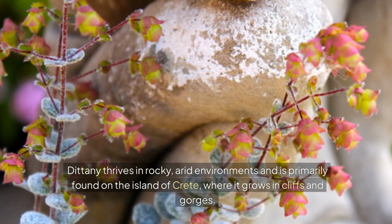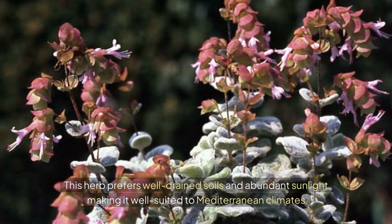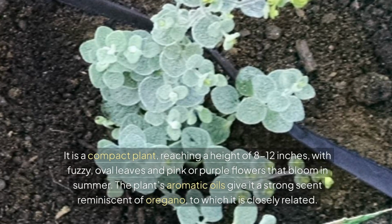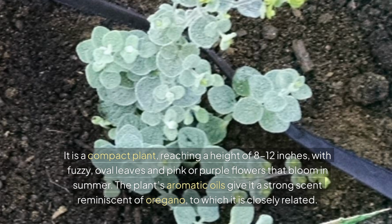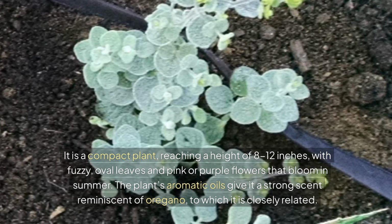Growth and habitat. Dittany thrives in rocky, arid environments and is primarily found on the island of Crete, where it grows in cliffs and gorges. This herb prefers well-drained soils and abundant sunlight, making it well-suited to Mediterranean climates. It is a compact plant, reaching a height of 8 to 12 inches, with fuzzy oval leaves and pink or purple flowers that bloom in summer. The plant's aromatic oils give it a strong scent reminiscent of oregano, to which it is closely related.